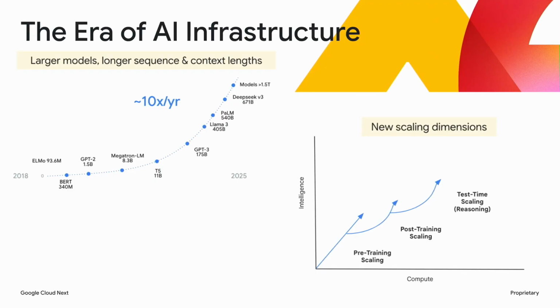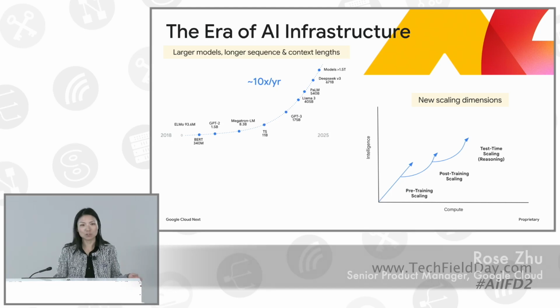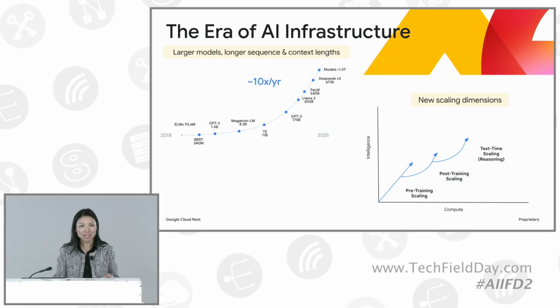So just want to start the presentation by looking at the AI infrastructure landscape, right? Looking at the models, they have been growing tremendously from the model size, from context length. We're looking at in 2018, millions of parameters. And now we're growing into hundreds of billions of parameters. And looking to next year, actually this year, 2025, we're seeing 1T model coming to the market with context length at 1 million token context length. So all these are basically requiring tremendous amount of compute, memory, networking. Just by doing simple math, we're looking at 10x growth per year in terms of the model size.